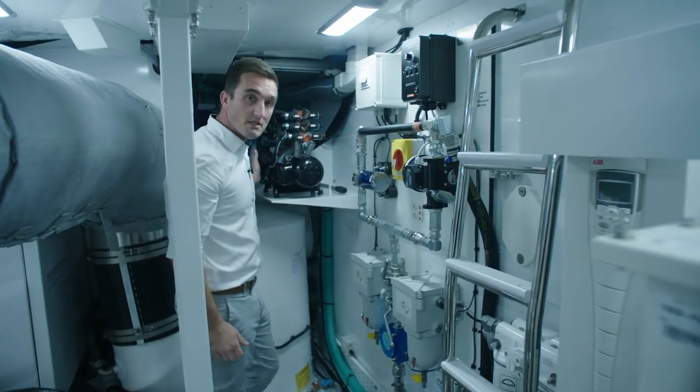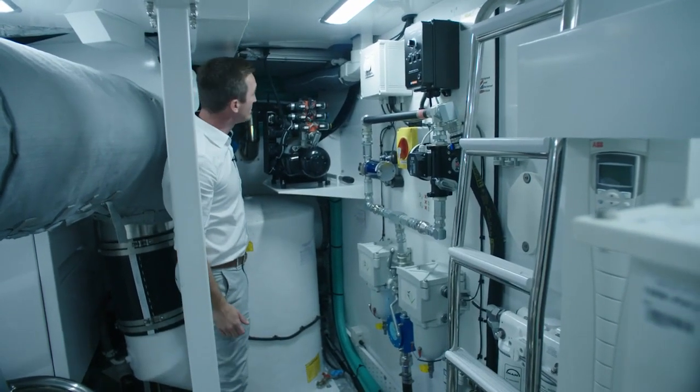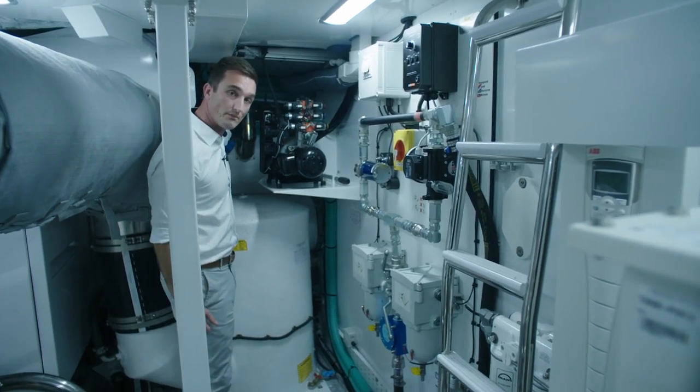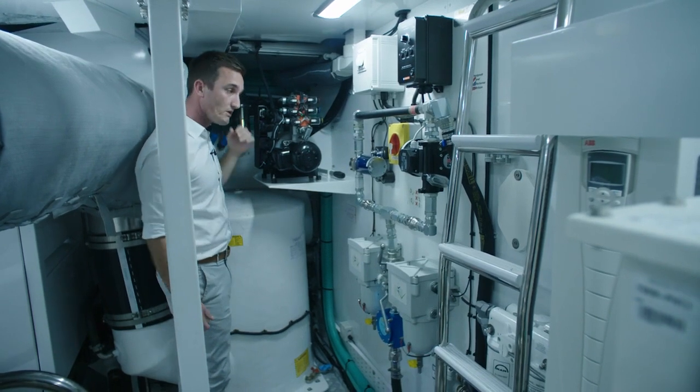Back here in the starboard aft corner of the engine room, you can just about see the end of the passerelle, which extends a long way past the transom bathing platform and gives you plenty of clearance for when the boat is moored stern to.